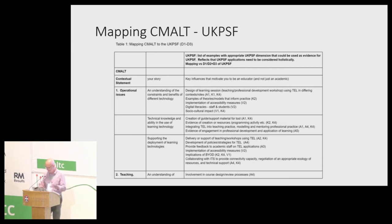Give us your feedback. Is it useful? Have you got any other ideas or examples that would help enhance this as well? We're always happy to receive that. So that's the process, and we really need feedback now as to whether this is practicable and useful as a way forward.